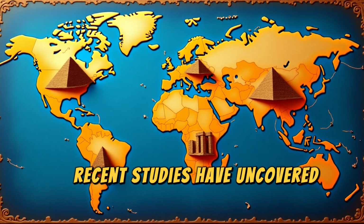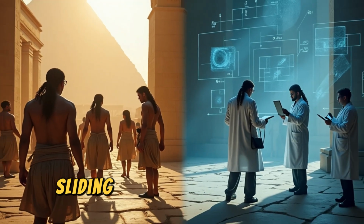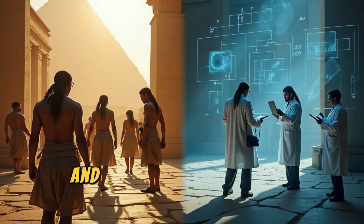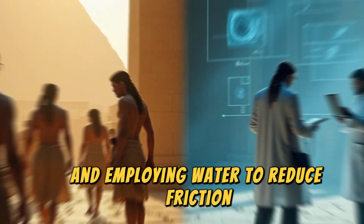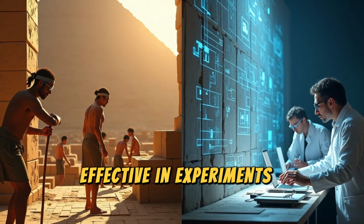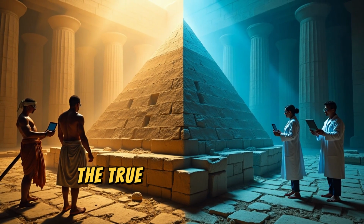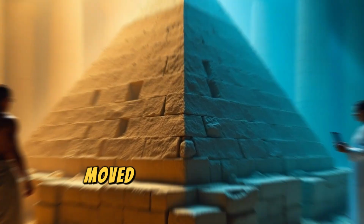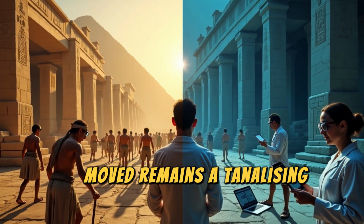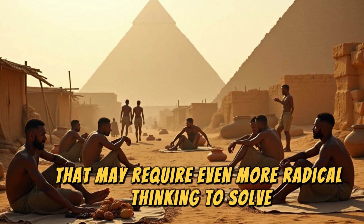Recent studies have uncovered evidence that the Egyptians may have used a form of sled, sliding the stones across the sand and employing water to reduce friction, a method that has been shown to be surprisingly effective in experiments with ancient technology. Despite these fascinating theories, the true method of how these massive stones were moved remains a tantalizing mystery, one that may require even more radical thinking to solve.